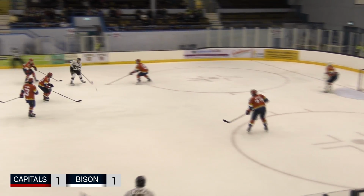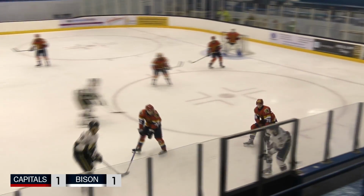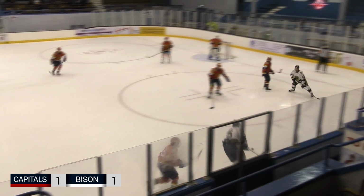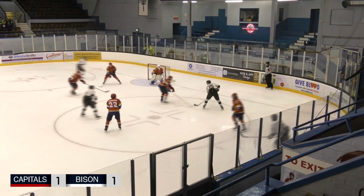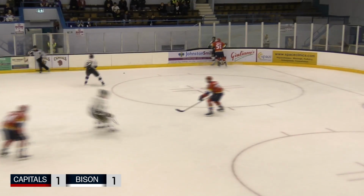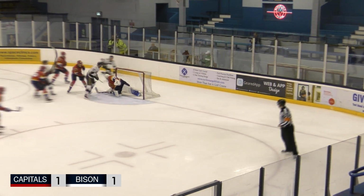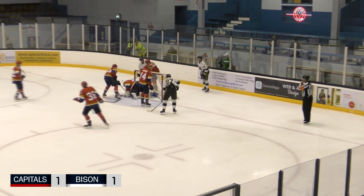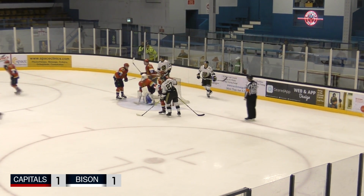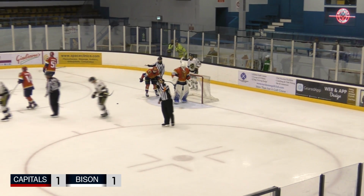Out comes Henry. Henry to Bowles on the half wall. Bowles will just turn this one away from Callie Robertson. Bowles in front. The shot from Henry just going high and wide. Bison, I'll just send it off to goal scorer Franco. The Bison trying to get something going here, but Chagall stops this one, and we'll have a face-off to the right hand side.